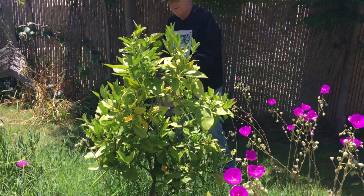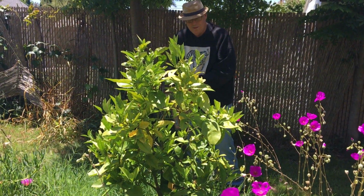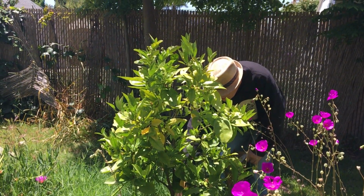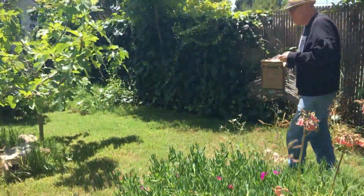Rob is feeding our fruit tree, our orange tree. Last year we got 1 orange off this tree. We're hoping to get a few more. This thing has been growing for more than 10 years. Look how tiny it is. It is a dwarf, Rob says.